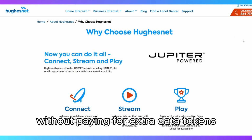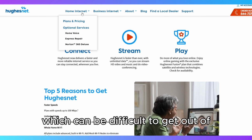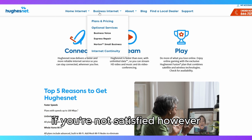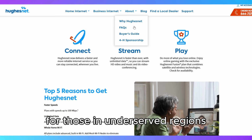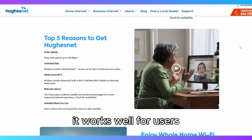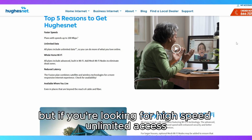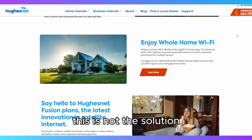extra data tokens. Another downside is the long-term contract, which can be difficult to get out of if you're not satisfied. However, for those in underserved regions, it might be one of the few available options. It works well for users who just need internet for essential tasks, but if you're looking for high-speed, unlimited access, this is not the solution.